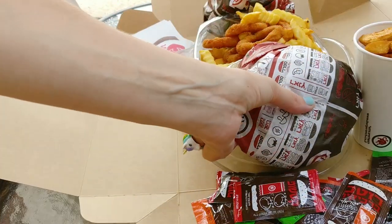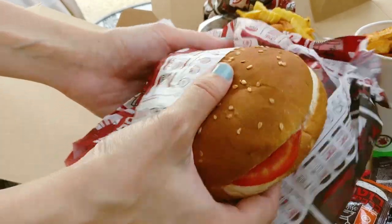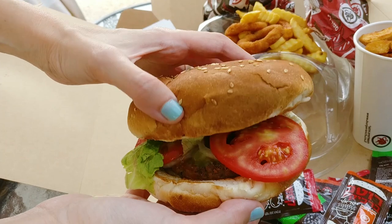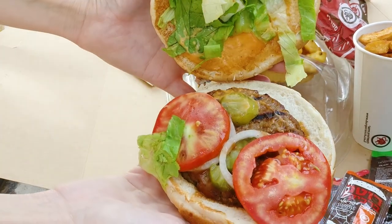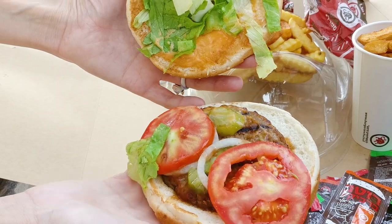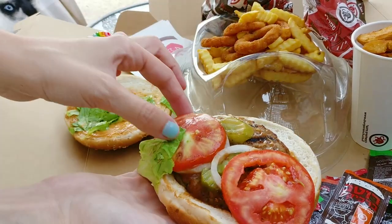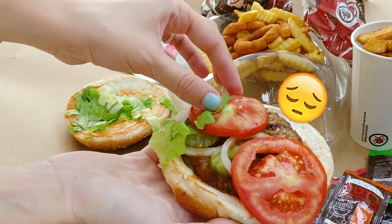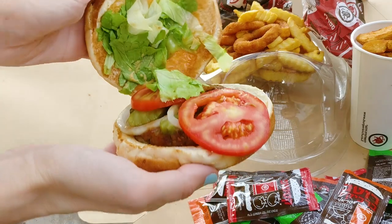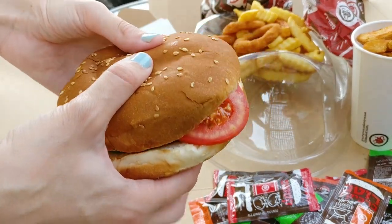Okay, so here we have it. Let's unwrap. So it is the bun and the patty. This is the bun and the patty ratio. The patty seems a bit smaller compared to the bun. And I did ask for extra pickles. It doesn't seem like extra, it seems just like the normal amount. I love pickles, you can feel free to spoil me with pickles. Anyway, the bun is a bit stiff, not the softest.